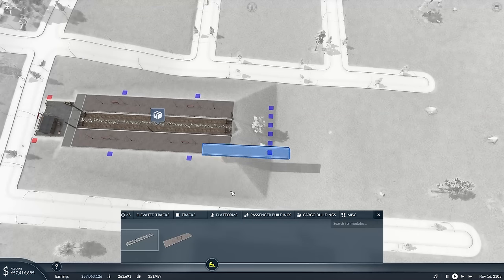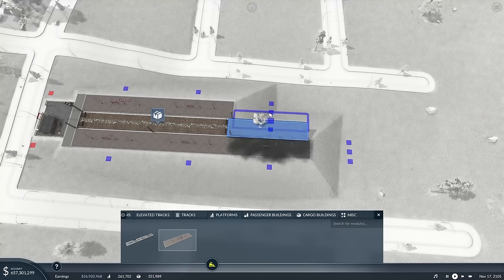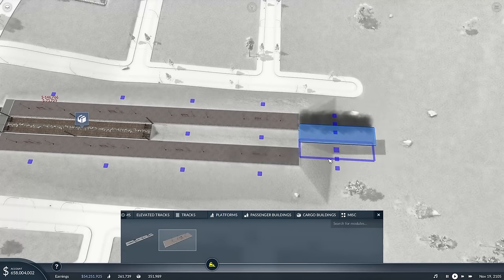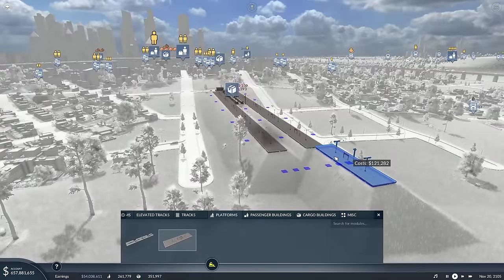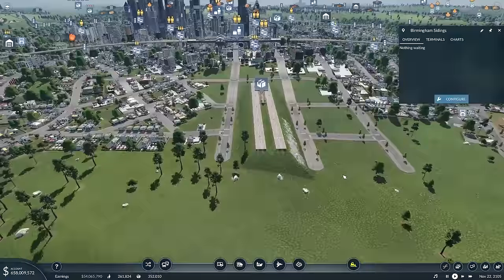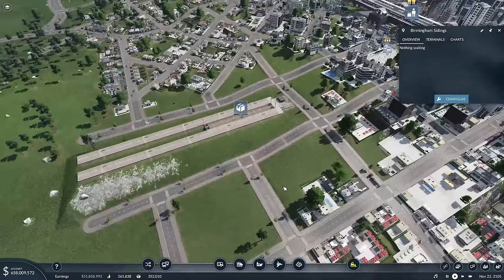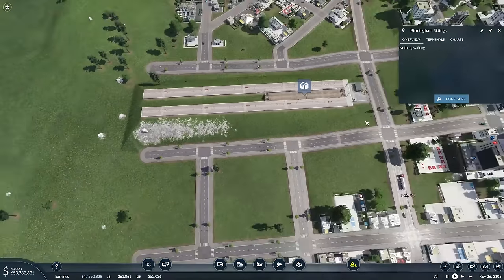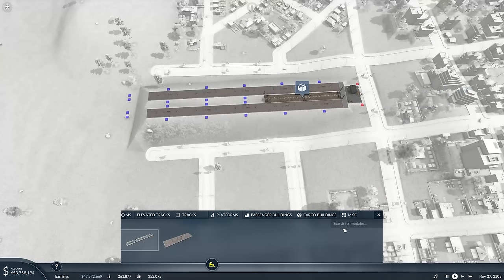So if I just continue my platforms right now, this is all cargo related. Bam, bam, bam, bam, bam. We're very high right now. This is actually really, really high, isn't it? Right, I don't know how I feel about this. I don't know how I feel about it being so high. Yeah, okay, right, let's see what we can do here.